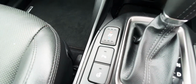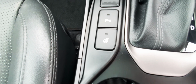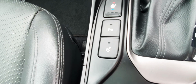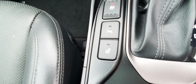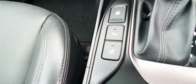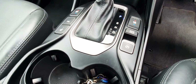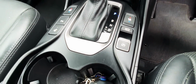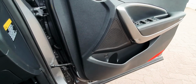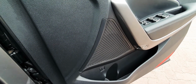You've got park sensor control, so you can switch those on and off. You do also have park assist. So this car can automatically park itself parallel, hands-free. Another little feature that you see in a few of the top-line vehicles these days. Electric e-brake. Great audio system in this car too. I've noticed from when I've driven it myself. Really good sound system.